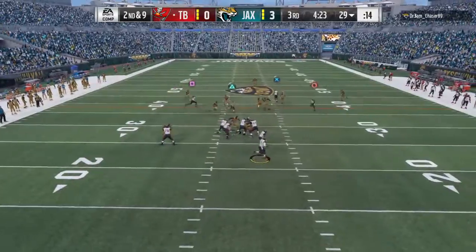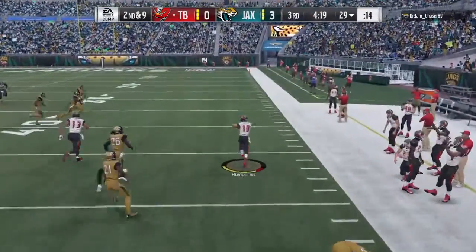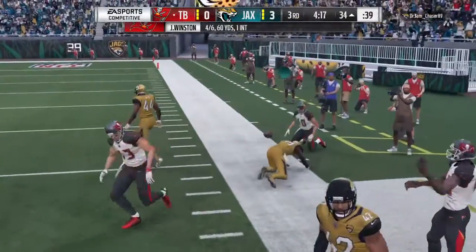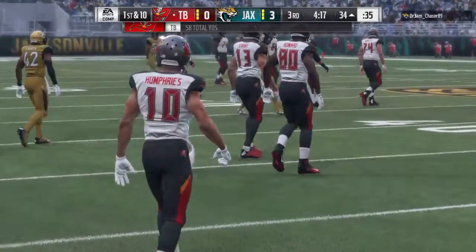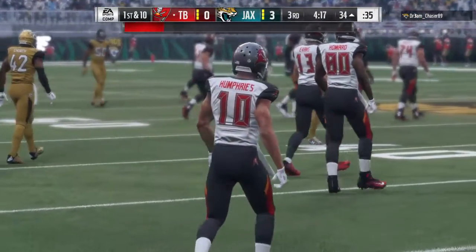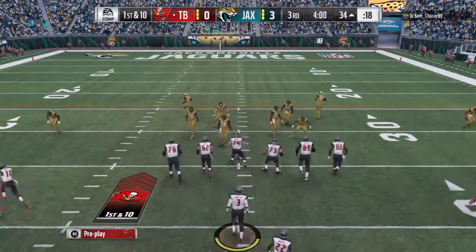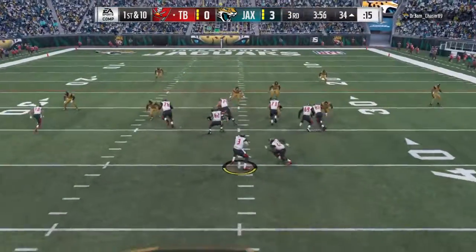Now Jameis on second down. Flush to his right. It's caught, Humphreys. They give him a gain of 37. Looked like the defense put pretty good pressure on him, but he's able to flush out to his right to try and evade people. On the run, had to get on his horse. Still accurately throws a nice pass for a first down.